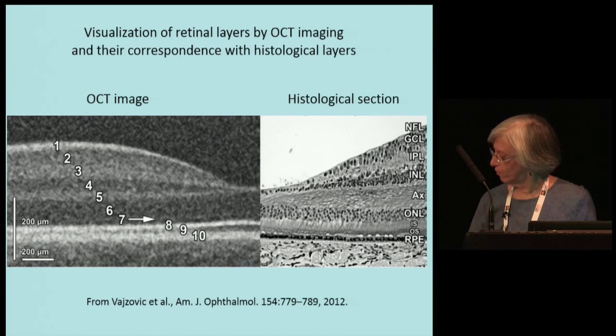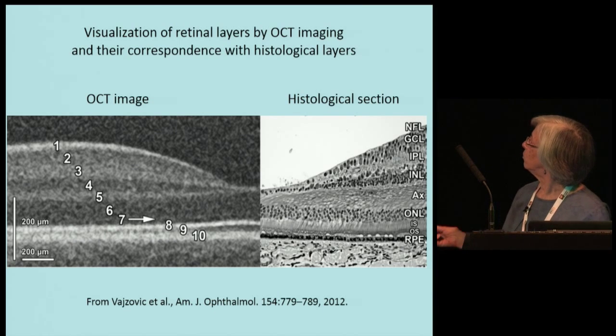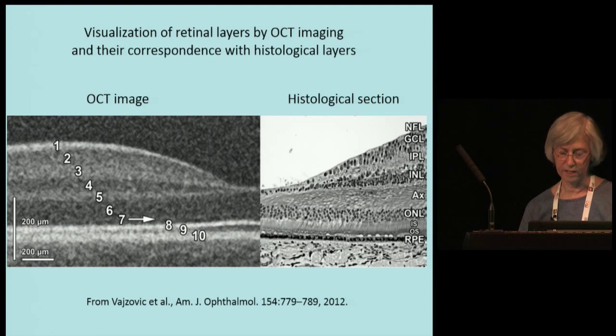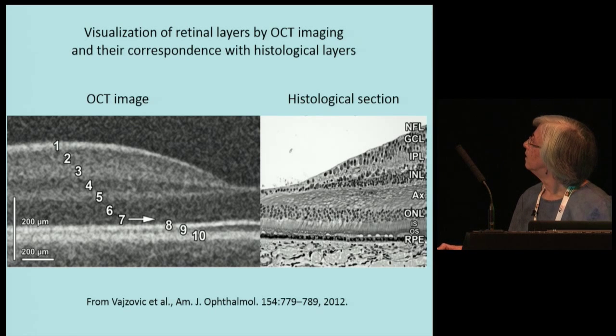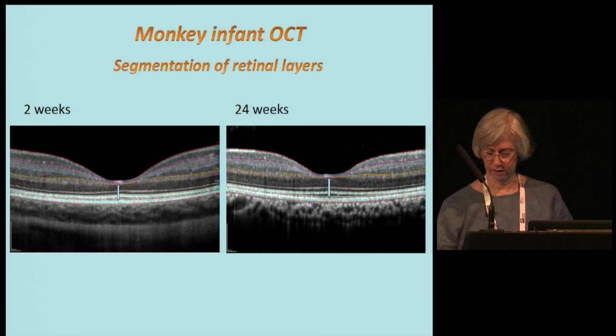And this is an example of the correspondence of these OCT images, from a recent paper, to histology. So one is able to segment these different layers and get thickness of the different cellular layers of the retina, 10 different cellular layers. So these are examples of images of a 2-week and 24-week-old infant monkey with these different layers segmented. And again, this arrow is showing specifically the photoreceptors from the outer segments through the outer nuclear layer, and showing this increase from 2 weeks to 24 weeks of age.